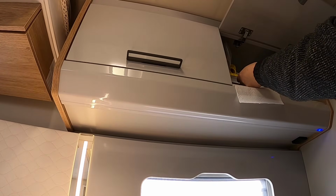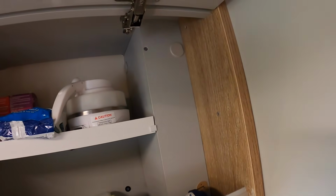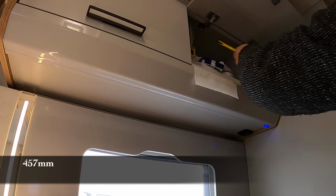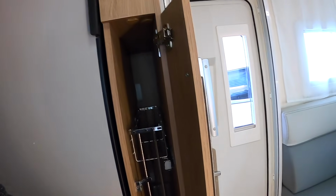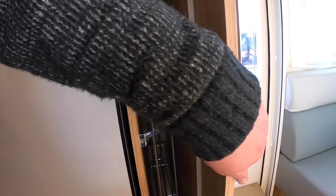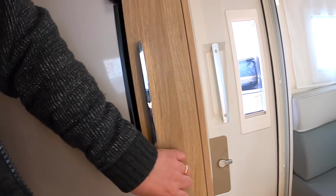So this cupboard, again, 21.5. There is a boxed in area there, which reduces the width. And that reduces the width to 18 inches. This, I'm not going to measure it, is wide enough for cans. Tin potatoes, carrots, that kind of stuff. Curry sauces in bottles. You know the drill.